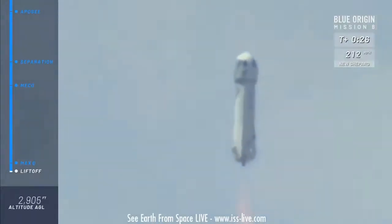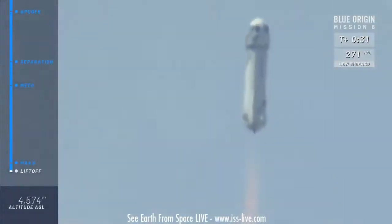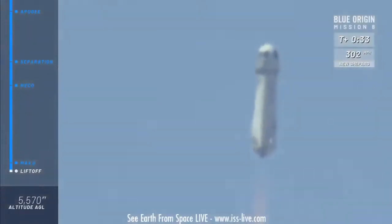Listen to that engine rumble. Mission Control has confirmed New Shepard has cleared the tower on its way to space from the West Texas desert.